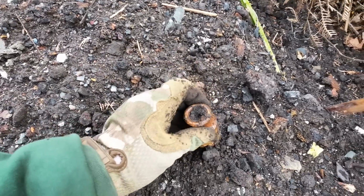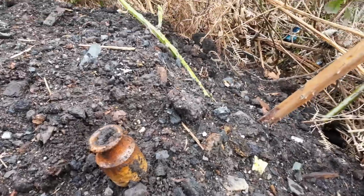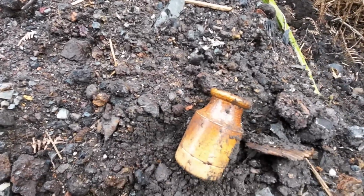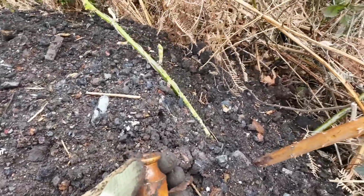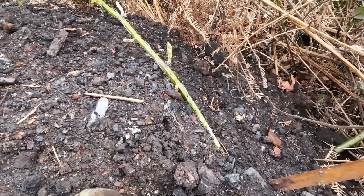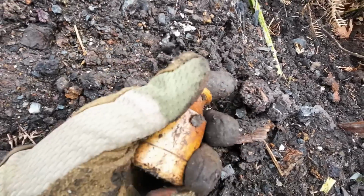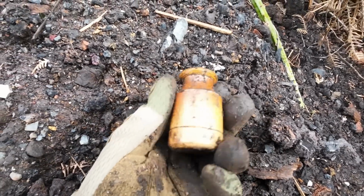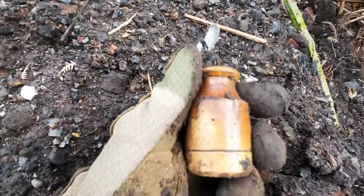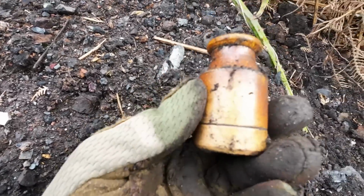Let's see if we can dig that out. Probably full. No, I've got a stick strong enough. Oh, that is a beauty. That's just been lobbed out with all that soil. That is a little beauty. A lovely little salt glaze ink, I think. Ink pot or dye or... Oh, I don't know. Something like that.